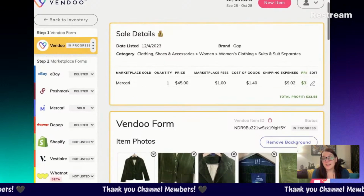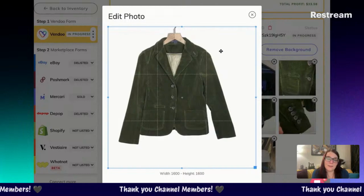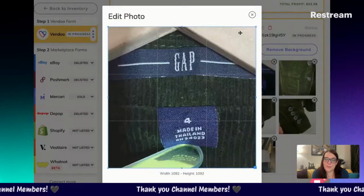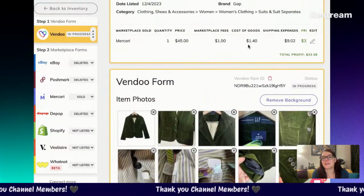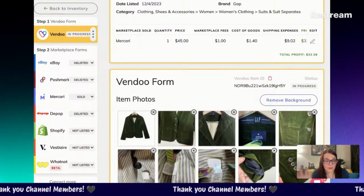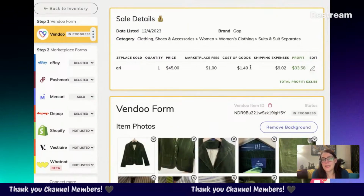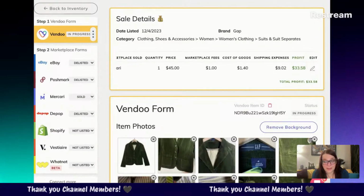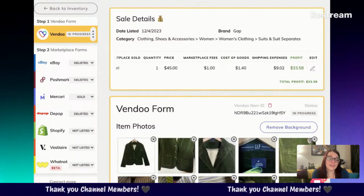So this, let me show you the item first. Very beautiful, if I may say so, a mossy green corduroy blazer from The Gap. Came from the bins, I'm pretty sure. Yes, $1.40 into this one. Sold on Mercari for $45. No fees except for that $1 that I pay when I take my money out. Shipping expense on this one was $9.02. Not happy about that, but it was a full price sale on Mercari, which is rare. And so I make $33.58.